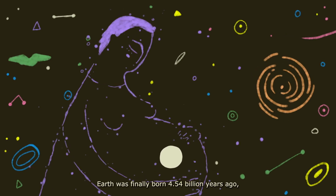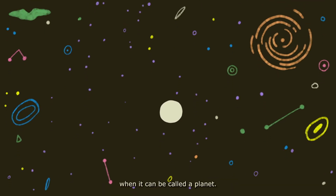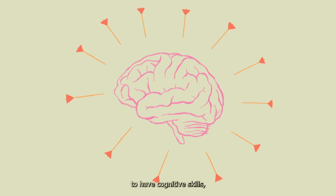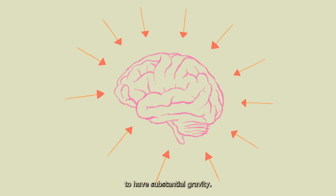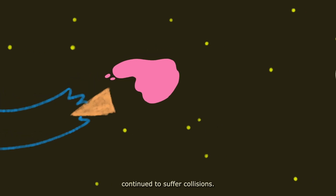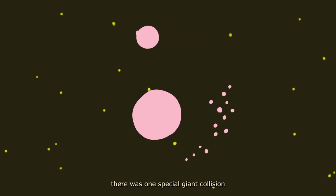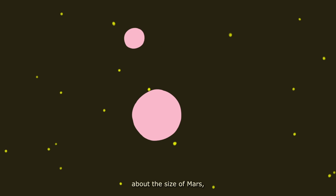Earth was finally born 4.54 billion years ago, when it can be called a planet. Just like humans needed to develop a large brain to have cognitive skills, Earth needed to be big enough to have substantial gravity. After becoming a planet, the newborn Earth continued to suffer collisions. Scientists agree that in this stage there was one special giant collision between Earth and another planet about the size of Mars, which formed the Moon.